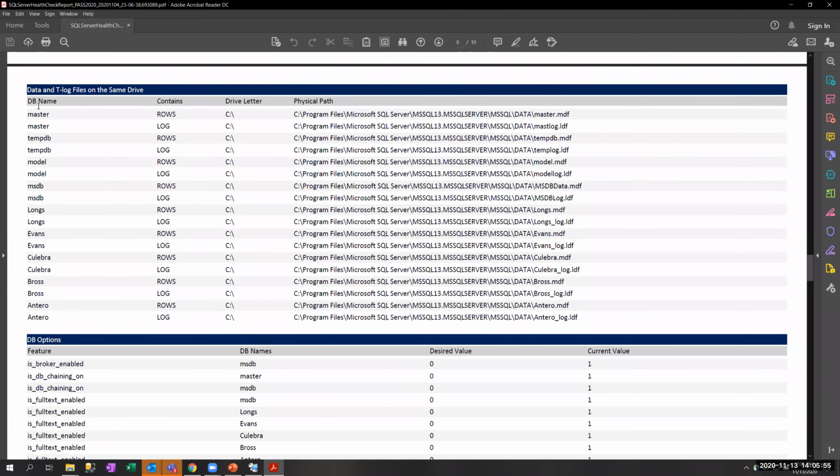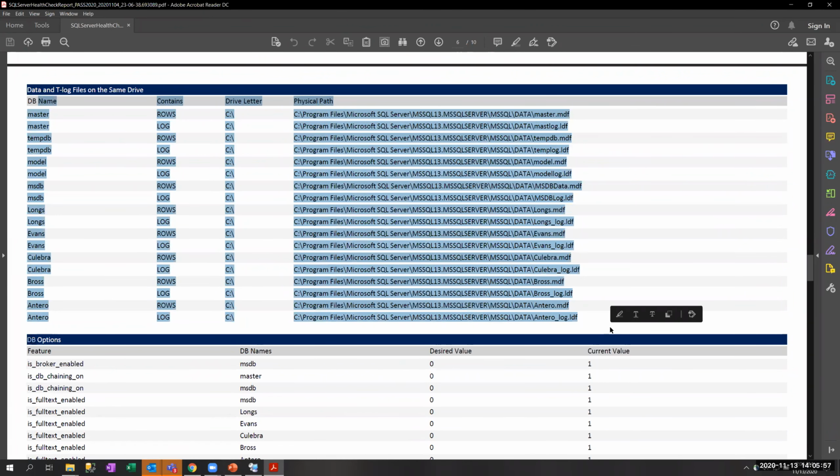For example, in this one, I can see this particular server has all the data files, log files, and system databases on one drive. That's wrong, right? As a DBA, I would like to see my system databases on their own drive, tempdb on a drive, data files on a drive, and log files on a drive. So this is just an example. It's a pretty extensive report for a DBA to go through and make their environment, database server, or databases more healthy. Their day-to-day operation will be improved drastically and efficiently.